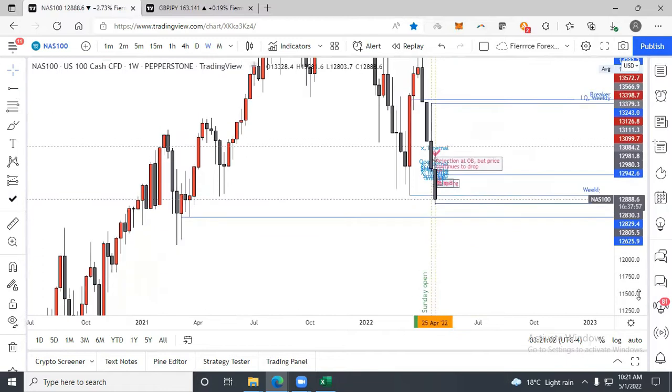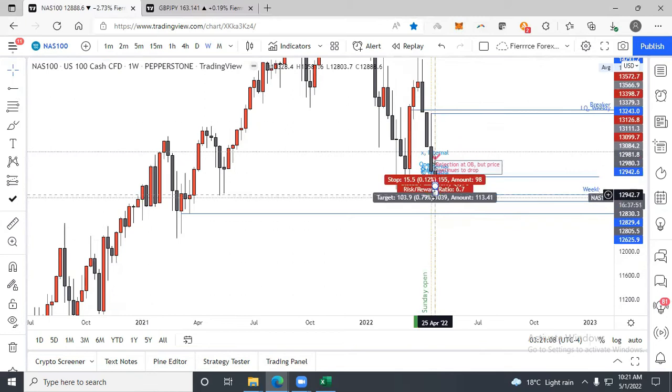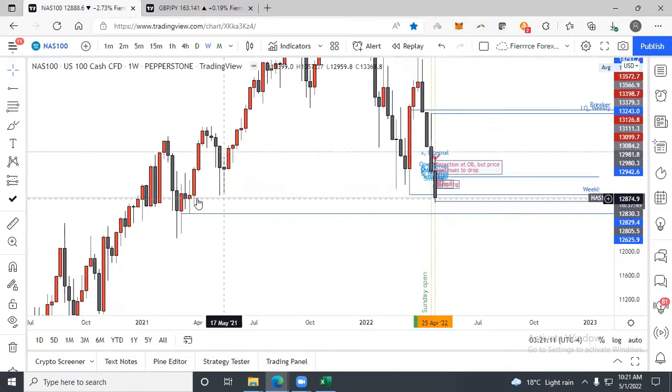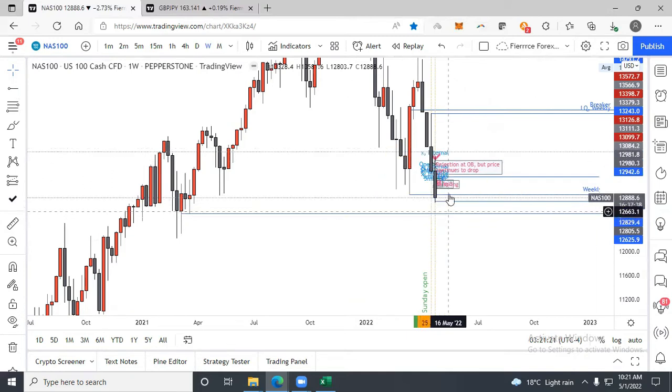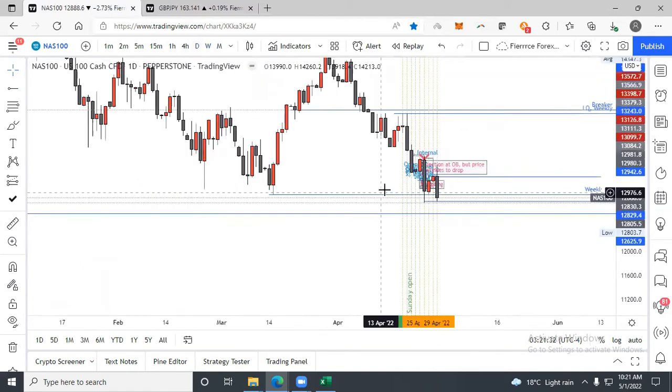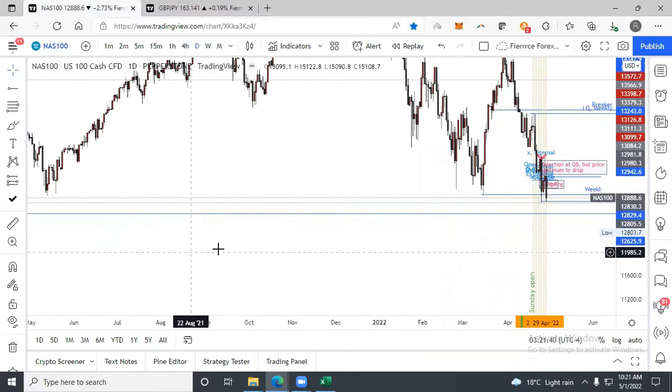But I also won't be surprised if we begin to see a rejection off of this zone, because we've just taken out a lot of liquidity. So I'm going to anticipate that we may open bullish, or we may open bearish, but then we may end up seeing the week pull back, retest previous zones of imbalances, and then continue on our way down.